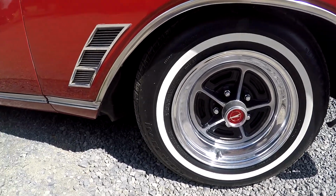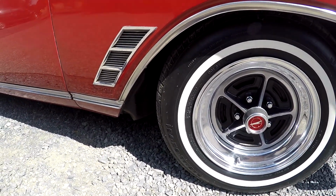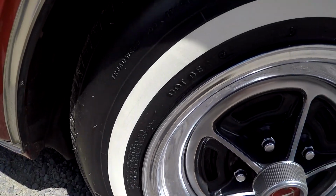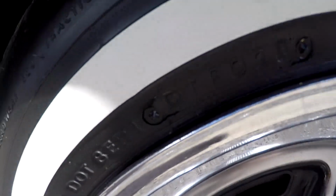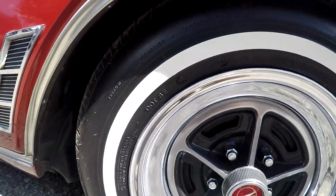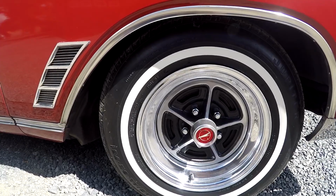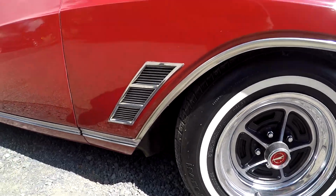If you were going to take it for a big long trip or something like that, you might want to switch them out, but I don't see any cracking or anything around the wheels. Here's the date code, 028. These might be from 1998 actually, but they look pretty good. We'll put it up on my lift.